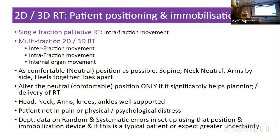So that is very important, and you make sure that at all points where they feel distress, patients are well supported. The patient is not in pain or physical or psychological distress. Sometimes it is psychological distress. And know your departmental data on random and setup error using that position and immobilization device, and whether it is a typical patient or you expect a greater uncertainty from the patient. So these look very simple.